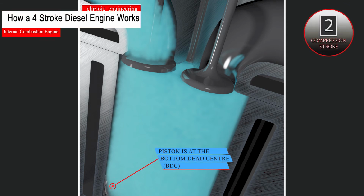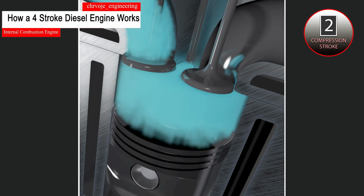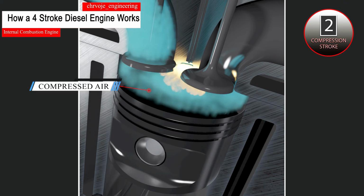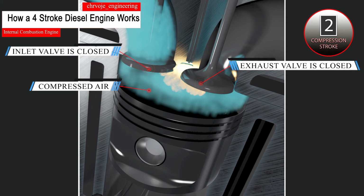Compression stroke starts right after the suction stroke completes, i.e., the piston reaches the BDC. During the compression stroke, the piston moves from the bottom dead center, BDC, to the top dead center, TDC. Due to this, the air which is drawn into the cylinder will be compressed. During this stroke, both the inlet and exhaust valves are closed. The air which is occupied by the cylinder is compressed into the clearance volume, which is available when the piston is at the TDC. This volume is called clearance volume.